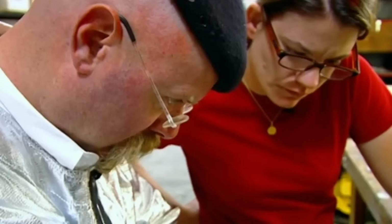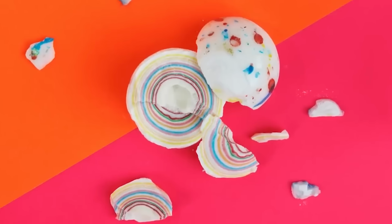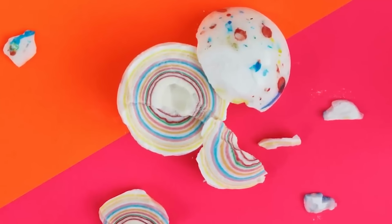The hosts of Mythbusters decided to look into what conditions caused these jawbreaker explosions. They confirmed that the combined effect of keeping it in the plastic wrap and leaving it out to sit in the heat made the candy molten and hard.